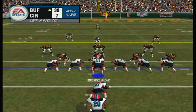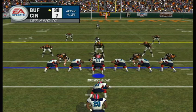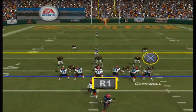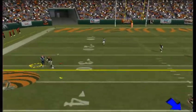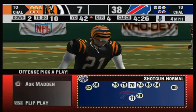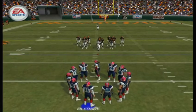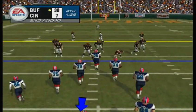Fifth play of this drive. Pass play here on first down. Throws it. Nearly intercepted. John, that went right off the defender's fingertips. Yeah, he started thinking about how he was going to take it back the other way and make a big play for the defense. He just forgot to bring the ball with him.